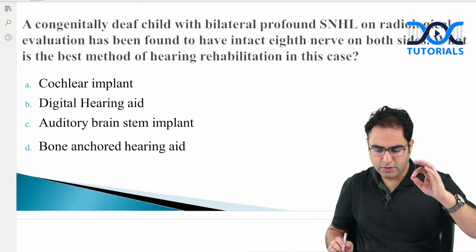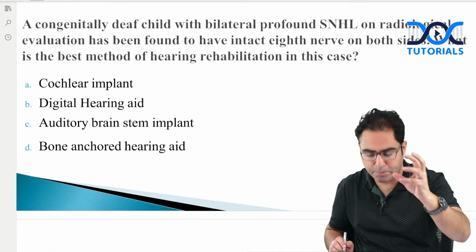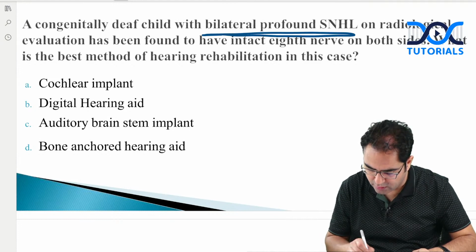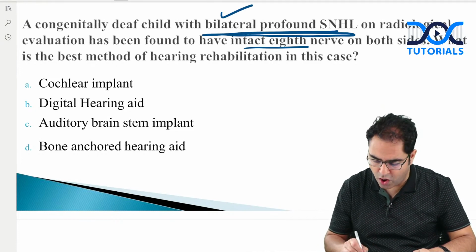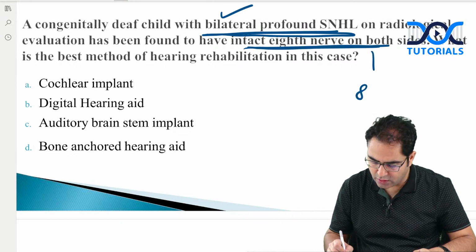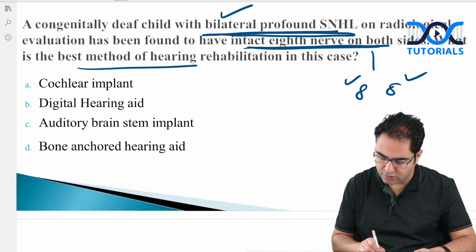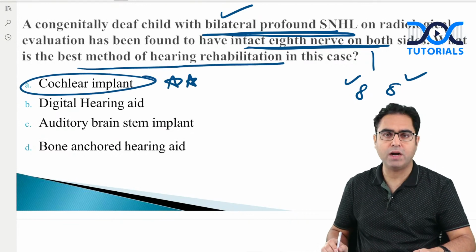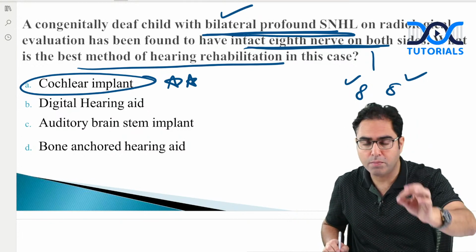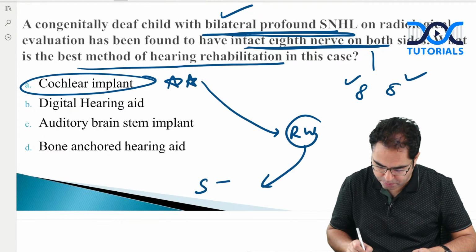Now, this is a possible question again, beta. A congenitally deaf child with bilateral profound SNHL. On radiological evaluation the 8th nerve is found to be normal. What is the best treatment for this patient? Cochlear implant, beta. Don't forget the cochlear implant. Cochlear implant is placed through the round window into the scala tympani of the cochlea.